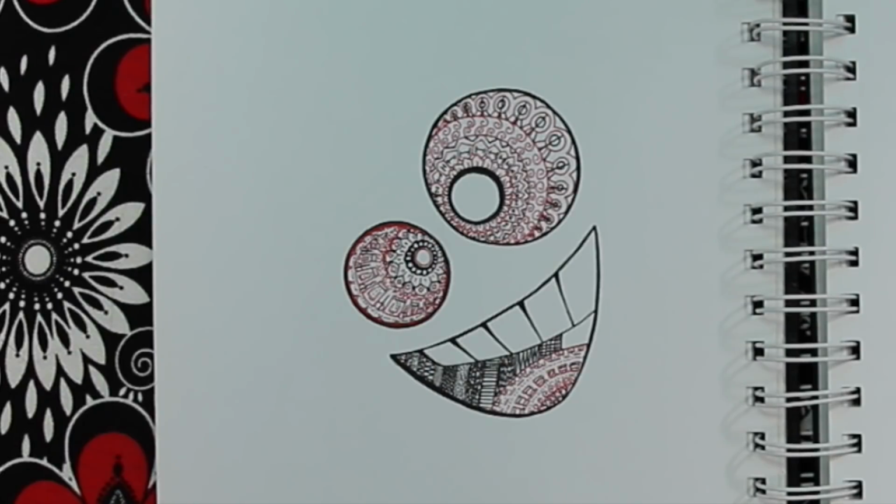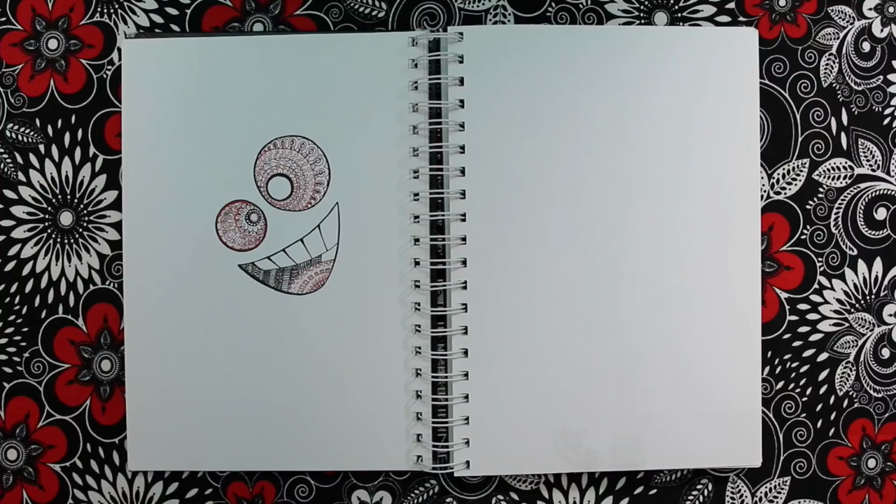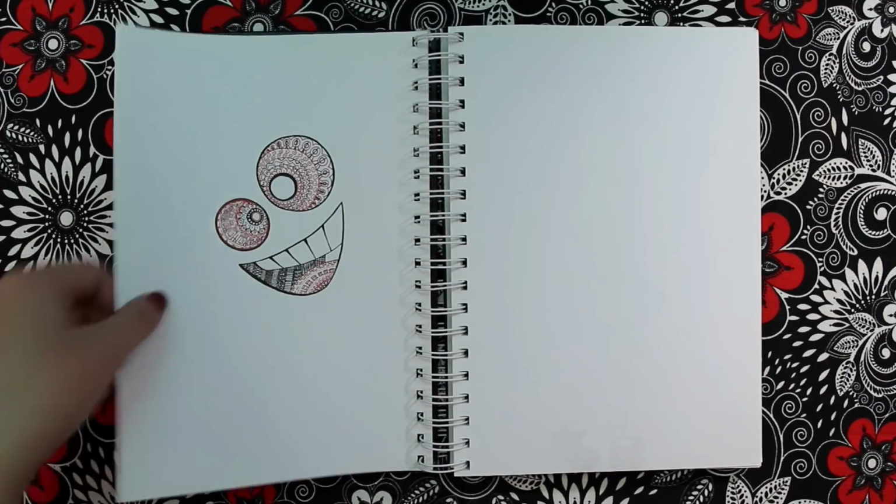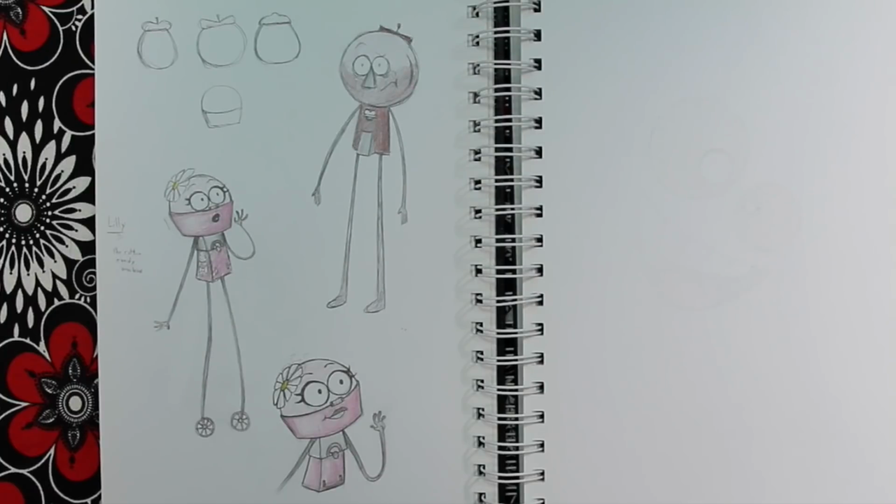This one I just had a black and red pen and I wanted to do lots of little teeny details, so this one is just very squiggly. All in black and red, naturally. With this one I was getting really into Regular Show.